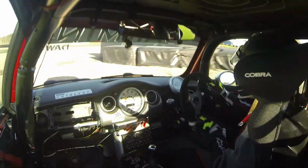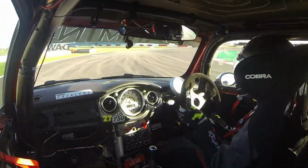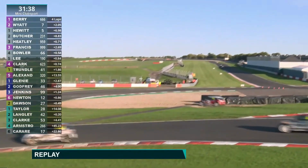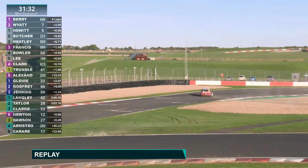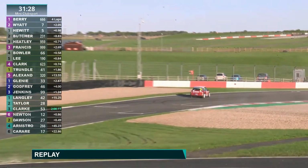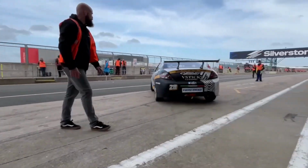And then the ultimate brake failure. How I didn't hit anything, I have no idea. Just, yeah, that was scary. That was very scary. But it was a simple case of pads too thin, change the pads, change the fluids, and got ourselves back out for the Burkitt with Club Racing UK.